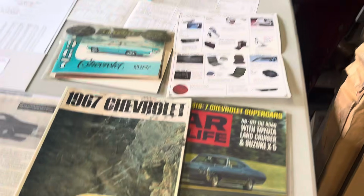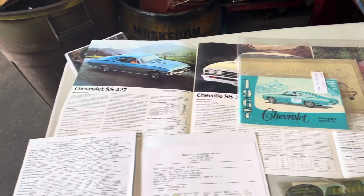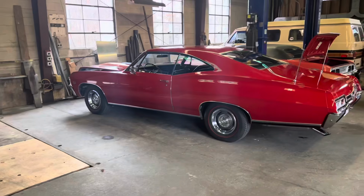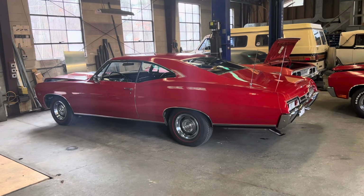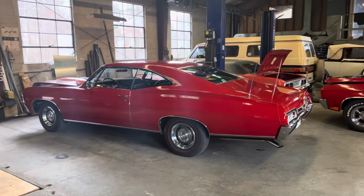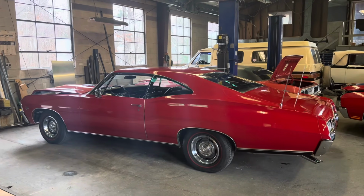And there's some other literature that goes with this car as well. Really nice '67 Z24 SS427 car right here. I'm not sure how many people are aware of this. I'm not real sure how many of these Z24 cars exist. A person could really get on the Impala forums and research and find out just how many authentic examples exist. This car does retain the IE engine with the VIN stamp on the engine as well.